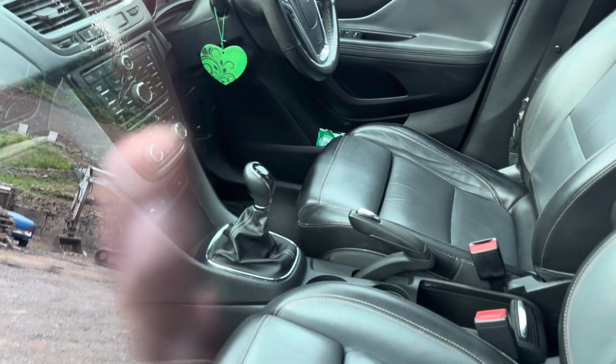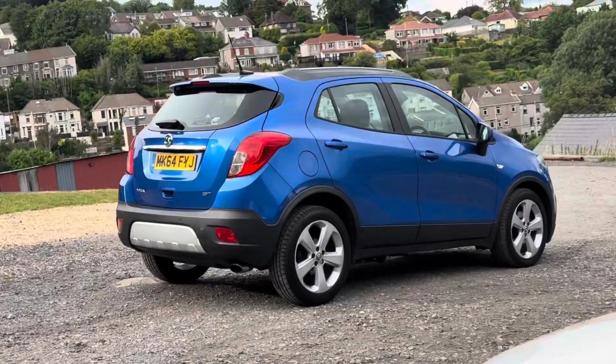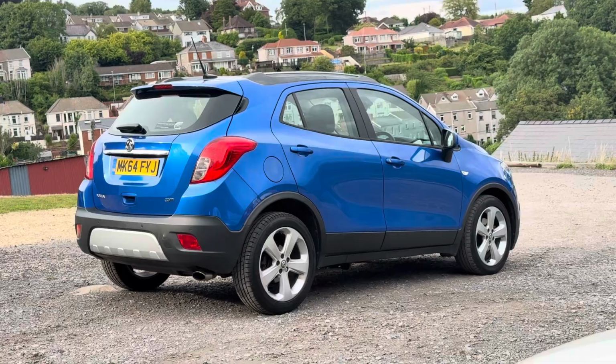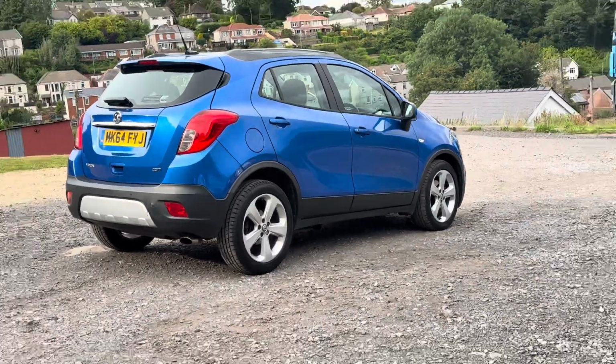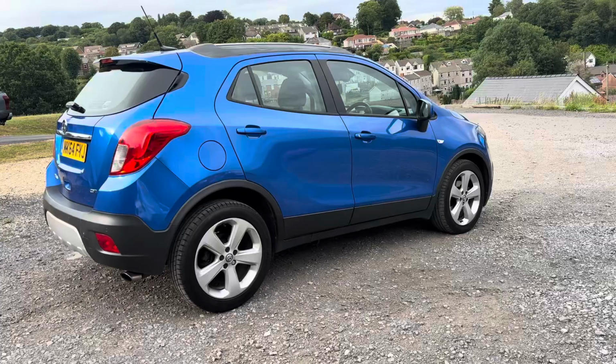Apart from the leather though, there's not that much difference really in spec between this and the one that I've just been showing you. And given that that's a diesel as well and a bit cheaper on fuel, I think that's probably the one that's going to sell first, really. Just a good buy for someone, that. So yeah, give us a shout if you're interested.